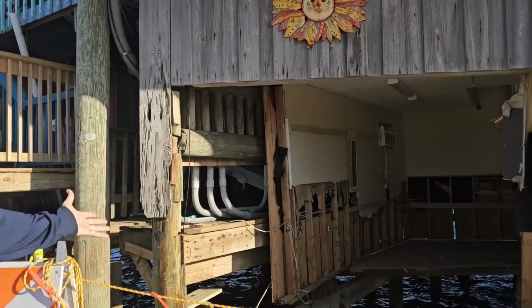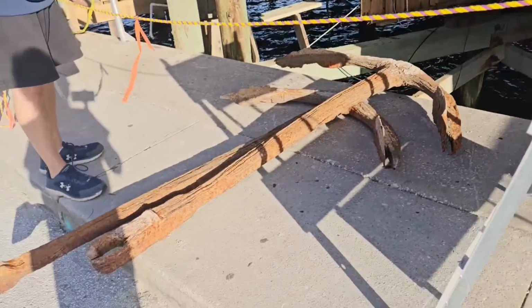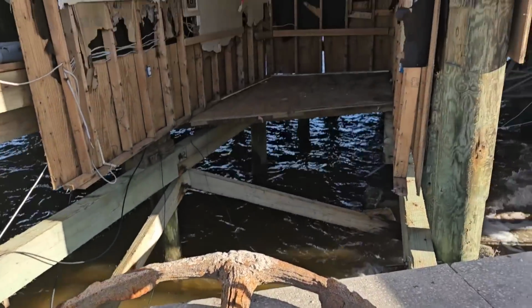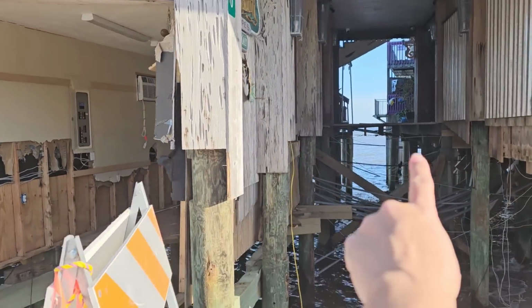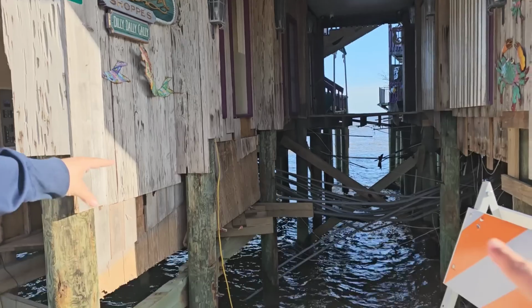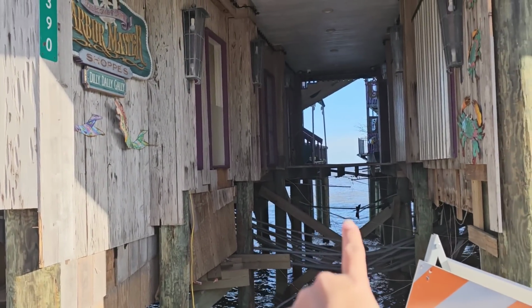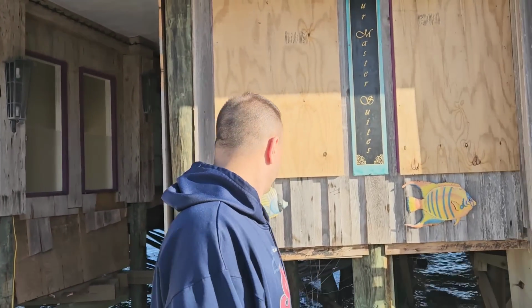What was this? This part right here was a ramp. See these two anchors? Oh wow, just laying there. I don't even know what that was. Do you remember the ramp we used to go up? There was a whole ramp right here. Look at all the utilities down there. All of it washed away. It's all gone. There was an area in here we'd go watch dolphins, and there were plants in there, all gone, washed away.